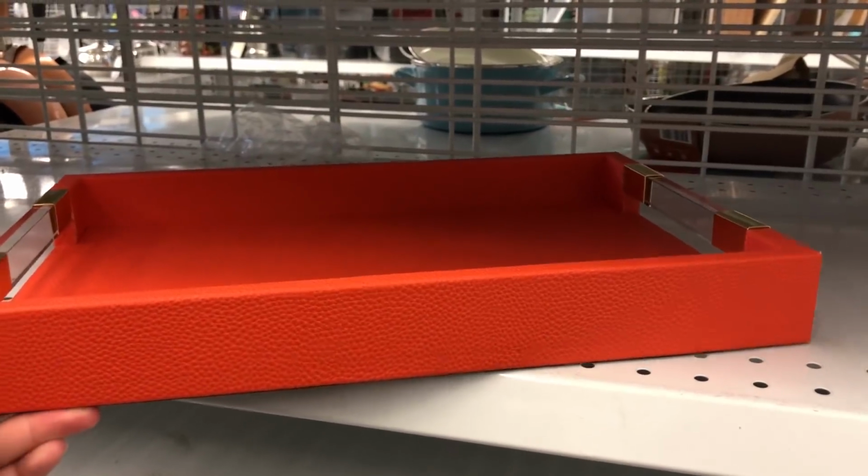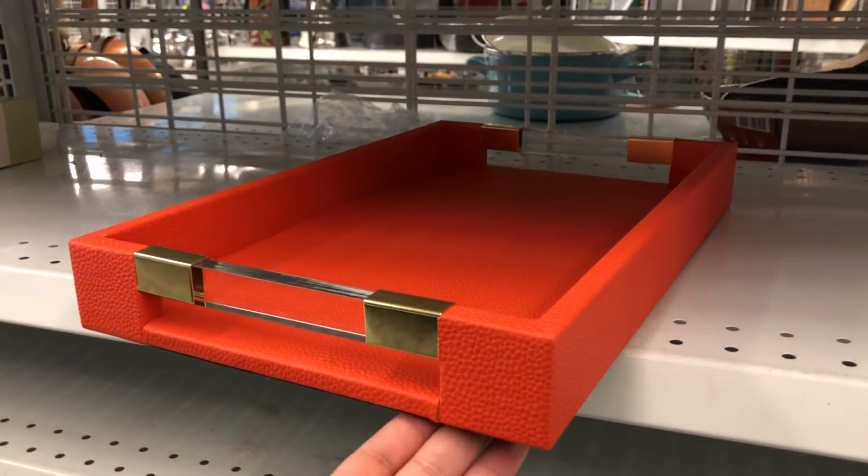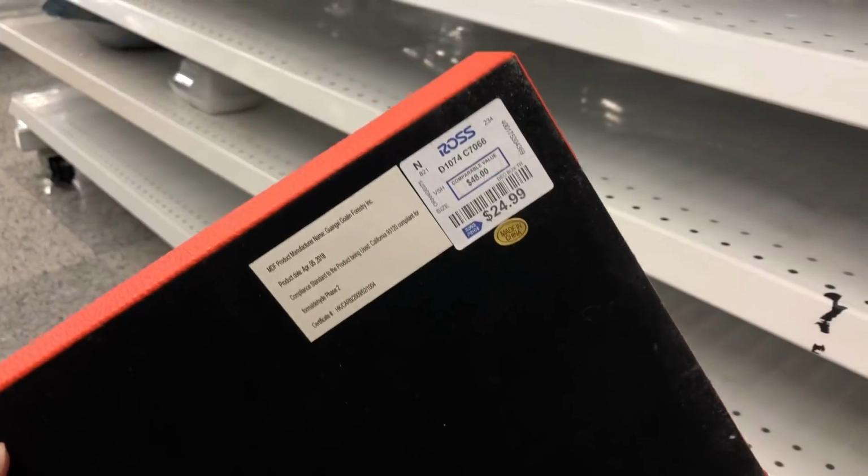I fell in love with this tray. I'm kind of regretting not picking it up because it reminded me of Hermes for some reason.